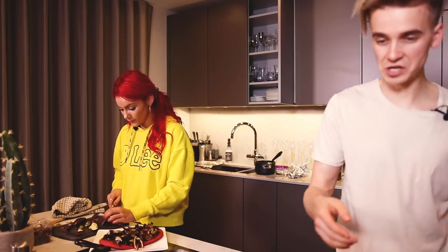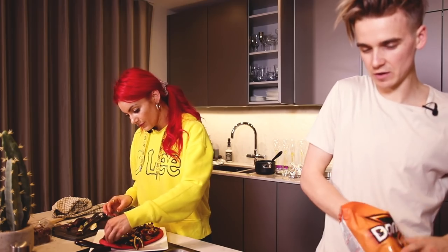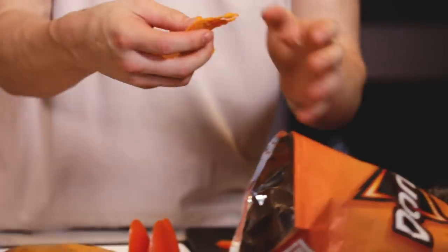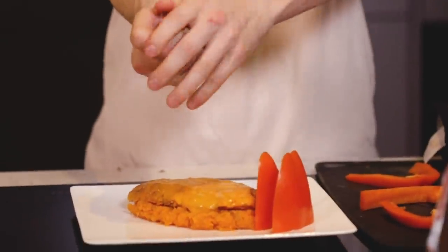So now, whilst our cheese is still hot, we open our Doritos, like so. You get a handful, and you just literally two or three. Don't eat a lot. And we just crush up into our hands. Crush them up like so. And just drop that on there. Get a nice crisp base.